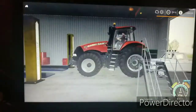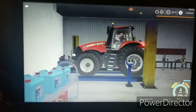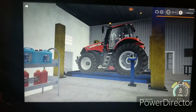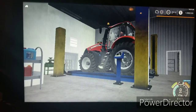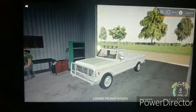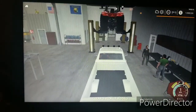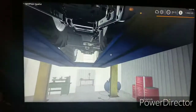So I'm really hoping that they fixed it in the update. Alright, so we're going to park it up like this. Yes! They fixed it. Okay, well, we need this thing running anyway. Back it up a bit. That should be good. I don't know what you guys are probably wondering. Why do we need that up? Well, we need it up so, you know, obviously we can check the oil and all that stuff.